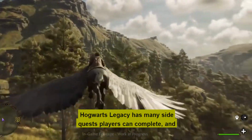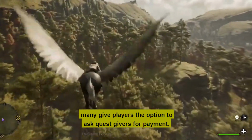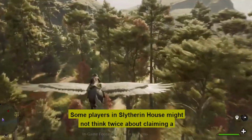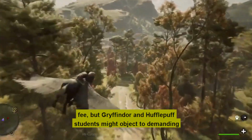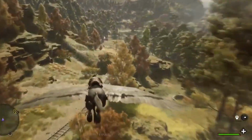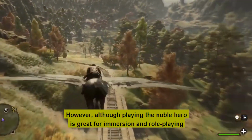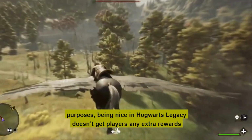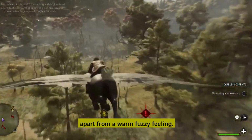3. Ask quest givers for money. Hogwarts Legacy has many side quests players can complete, and many give players the option to ask quest givers for payment. Some players in Slytherin House might not think twice about claiming a fee, but Gryffindor and Hufflepuff students might object to demanding money from those needing help. However, although playing the noble hero is great for immersion and role-playing purposes, being nice in Hogwarts Legacy doesn't get players any extra rewards apart from a warm, fuzzy feeling.